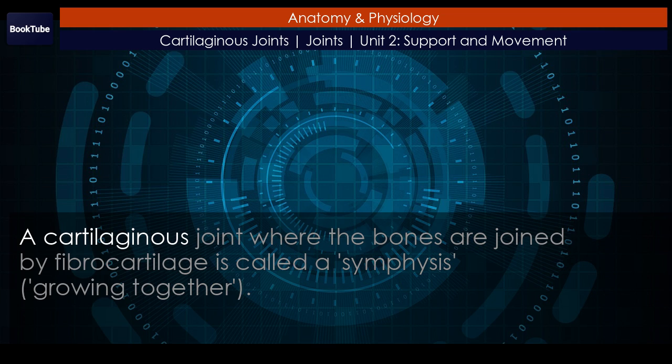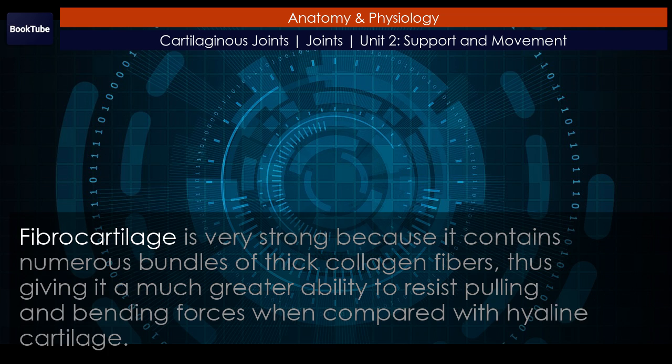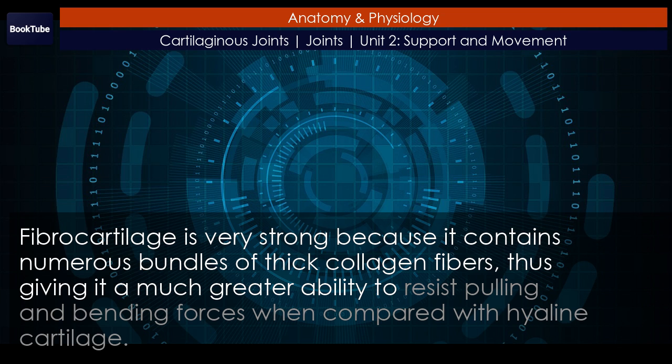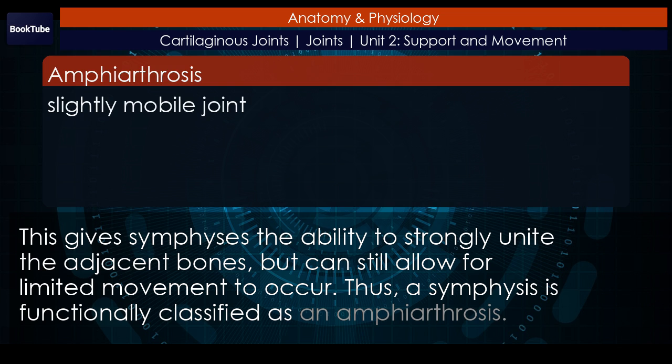Symphysis. A cartilaginous joint where the bones are joined by fibrocartilage is called a symphysis. Fibrocartilage is very strong because it contains numerous bundles of thick collagen fibers, thus giving it a much greater ability to resist pulling and bending forces when compared with hyaline cartilage. This gives a symphysis the ability to strongly unite the adjacent bones, but can still allow for limited movement to occur. Thus, a symphysis is functionally classified as an amphiarthrosis.